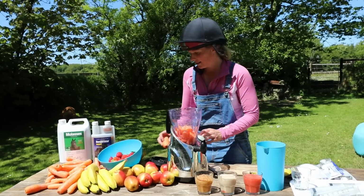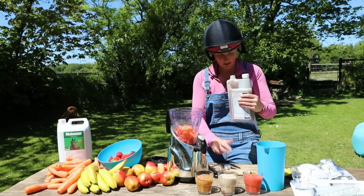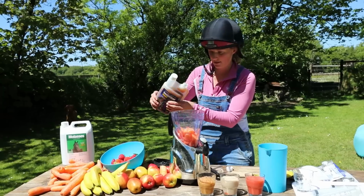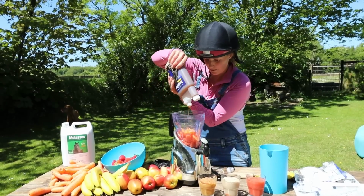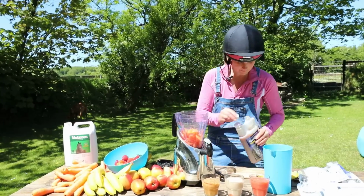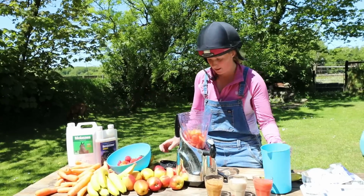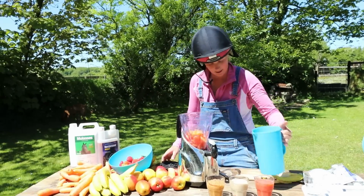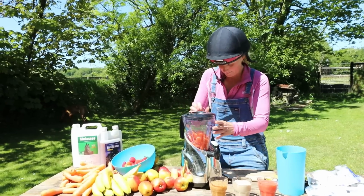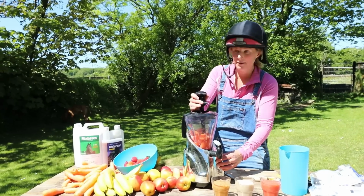Okay, and I'm going to add, because I think Ernie's going to like this, a bit of respiratory boost on this one. Just double check the amount for him. 2 mils. Okay, perfect. So we'll just pour that in there. Stuff smells amazing. I actually really like it. Okay, so a little bit of water in there as well, just to help it all along. Alrighty, let's go.